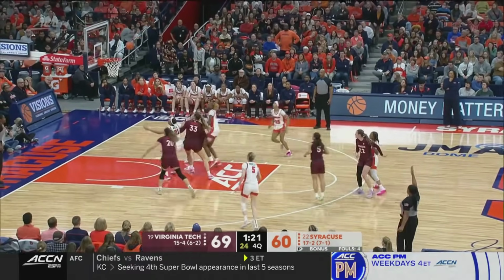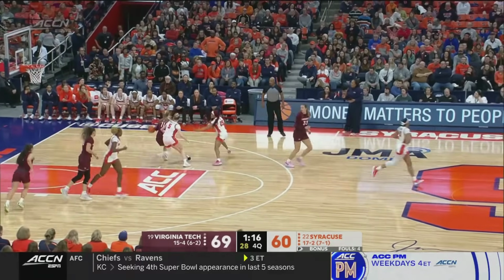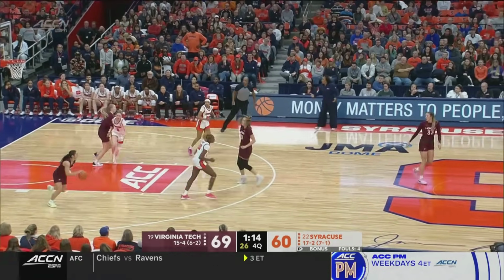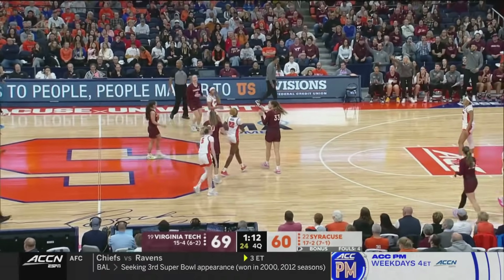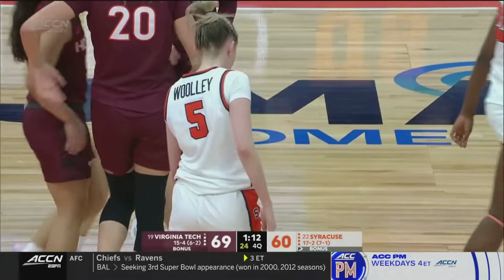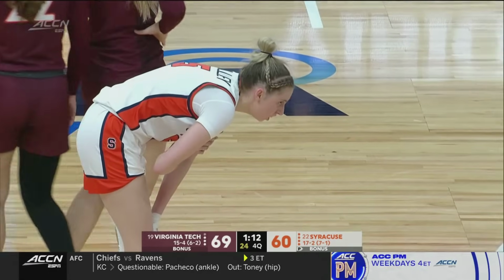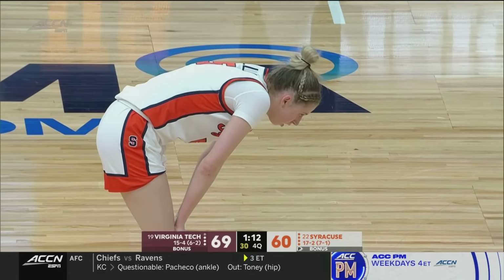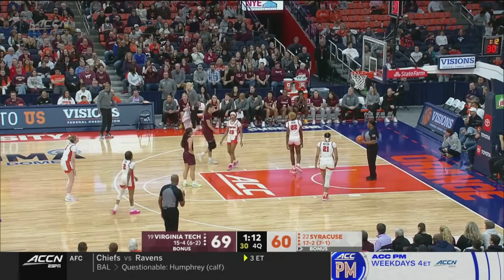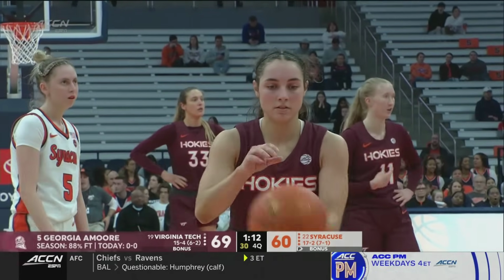Fair, top of the key, three. Off to the right. You have to make sure if you're Virginia Tech that you get the rebound because you know those shots are going up. They're going to be long rebounds. And Wooley commits the foul. It's been physical between both of them here in this one. Well, Syracuse is a physical team, but, you know, they play the right way. They don't do anything dirty, but they are definitely very physical. You're going to feel them at the end of the game.